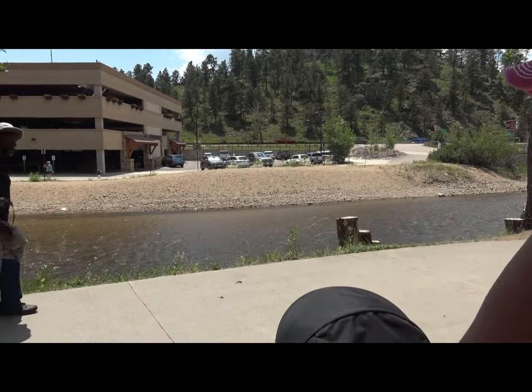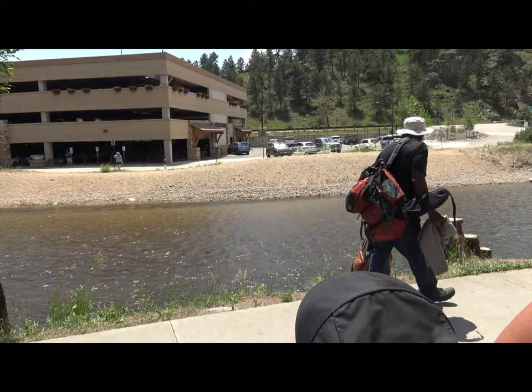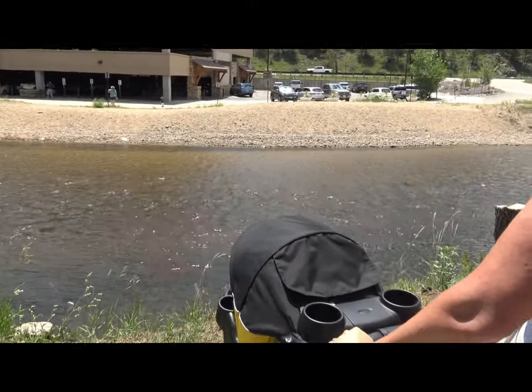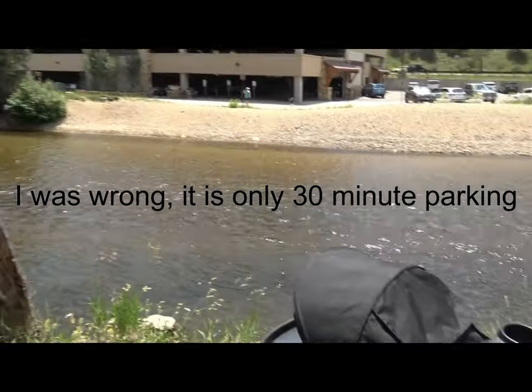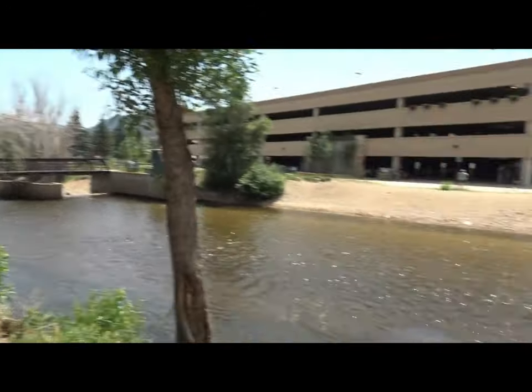So we just came right out the back of the visitor center here in Estes Park. It's probably the best place to go if you don't really have anything planned. But you can pull over here and start walking along the river from here, and leave your car parked here. So it's really a good place to get out and walk if you want to just walk along the river.